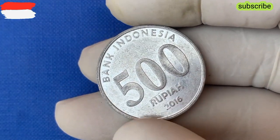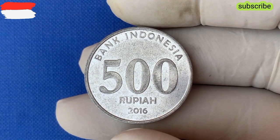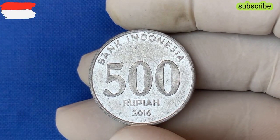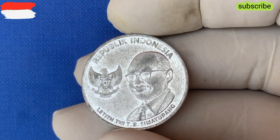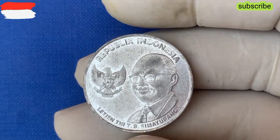On the obverse side of the coin, you'll find the iconic image of the Garuda Pancasila, Indonesia's national emblem. The Garuda, a mythical bird that represents strength, unity, and freedom, is depicted in exquisite detail. This emblem is a symbol of the country's national pride and the unity of its diverse people, making this coin a cherished part of Indonesia's numismatic history.